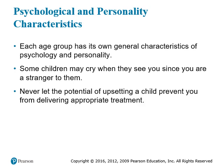Along with anatomical changes that occur when a child is growing, there are also psychological and personality changes that you need to be aware of. Each group has its own general characteristics of psychology and personality. The book does a really good job. It's got a good chart, table 33-3, explaining some of the general characteristics that you can expect.